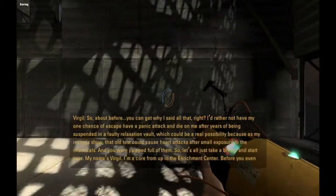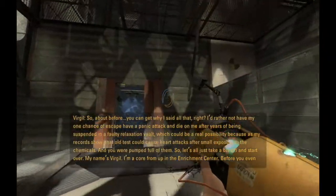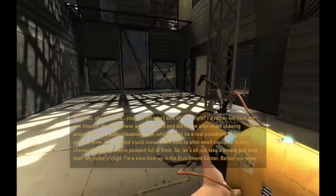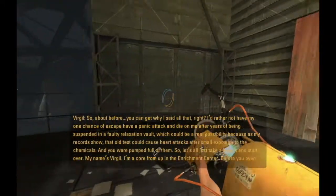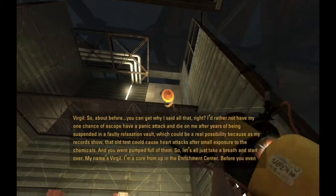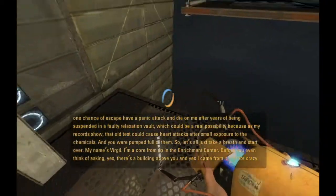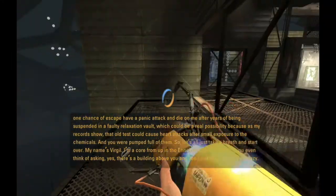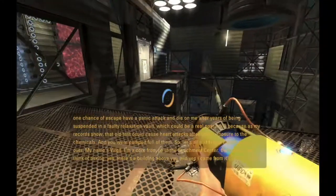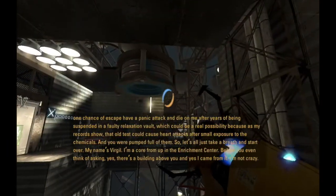About before. You can get why I said all that, right? I'd rather not have my one chance of escape have a panic attack and die on me after years of being suspended in a faulty relaxation vault. Which could be a real possibility, because as my records show, the old test could cause heart attacks after small exposure to the chemicals. And you were pumped full of them. So let's all just take a breath and start over.